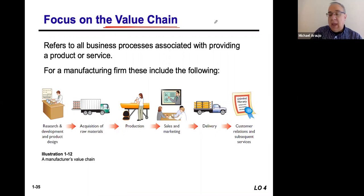Again, good story. All right, so the value chain here is really about all the processes associated with getting a product or a service to you. And so for a manufacturing company, it all starts with research and development. It all starts with the creation of a product, right? That's really this part here. This is the starting point, the creation.